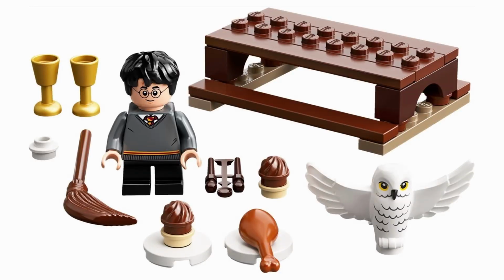It's just because it doesn't feel necessary because we're not getting anything exclusive to that poly bag, so I don't feel like I necessarily need to add it to my collection.